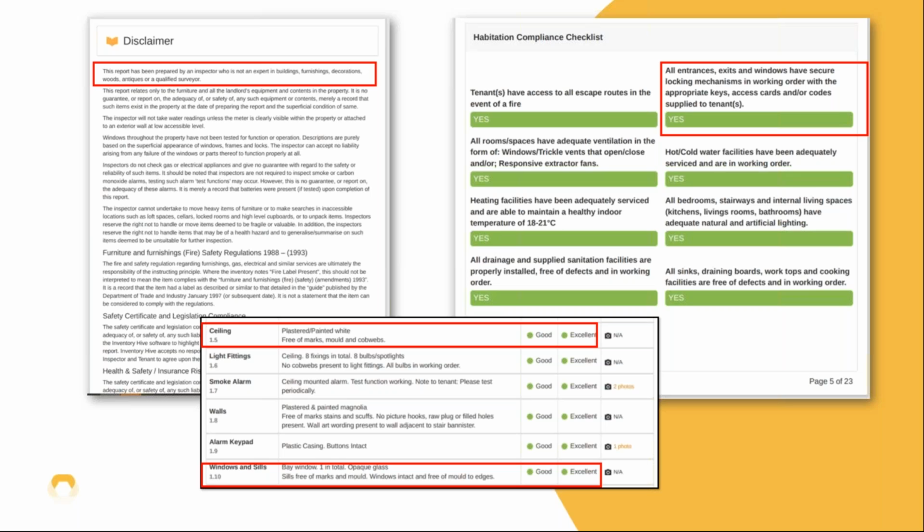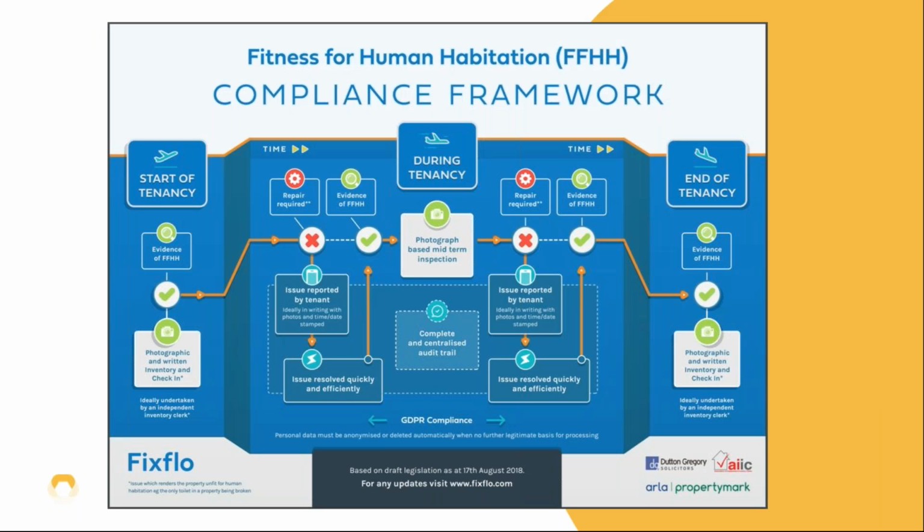Okay, so if you could just pop back to the previous slide for me, Stacey. So, we've looked at the start of the tenancy there. The during bit is important, as you can see in this framework here. There are a few points to note during a tenancy to demonstrate FFHH compliance. So you need to have a good maintenance reporting process in place.